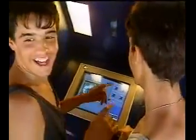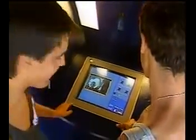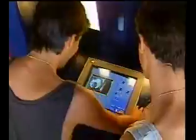So from the outside, what you see is a very simple design with a screen and a microphone and some speakers and a camera. And all the high-tech elements are hidden inside the kiosk and in fact inside the computing system.